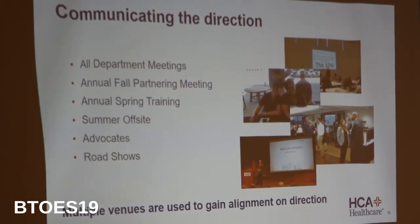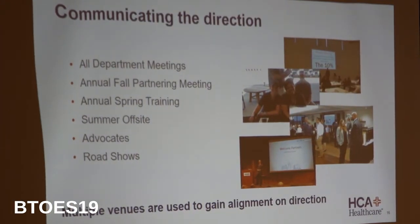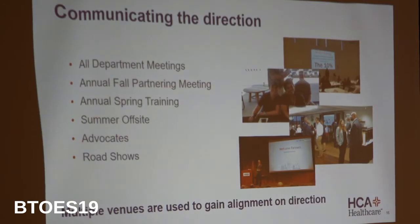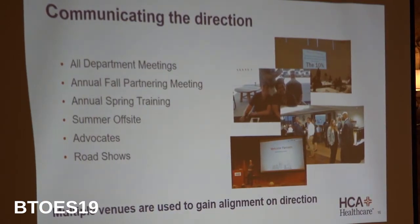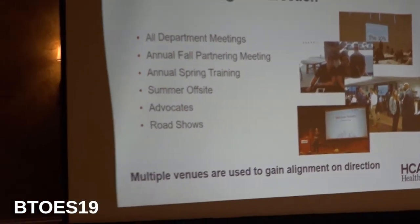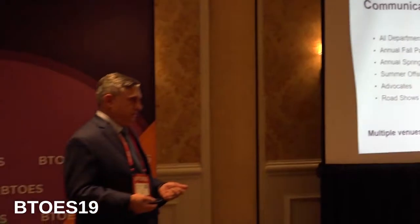So now we decide this is what we're going to do for the year, and in addition to where our program is headed, we have to communicate this to all of our partners. And again, they're all across the United States. We have over 190 hospitals, I think now, from the East Coast to the West Coast, mostly in the southern tier. There's roughly 20 to 30,000 people working for us at any given time, building all of our facilities.